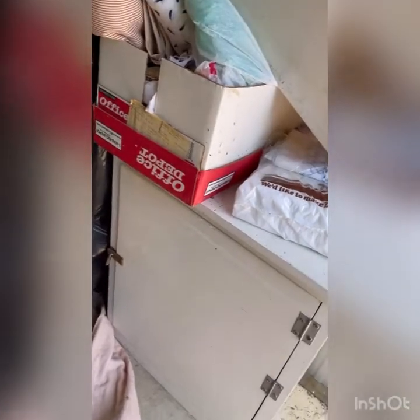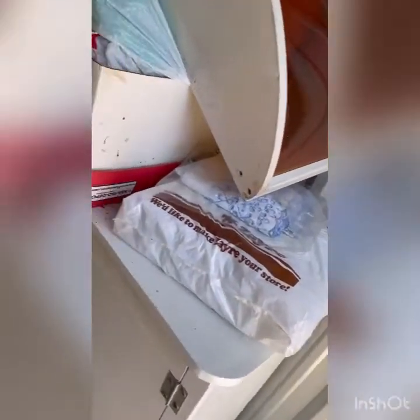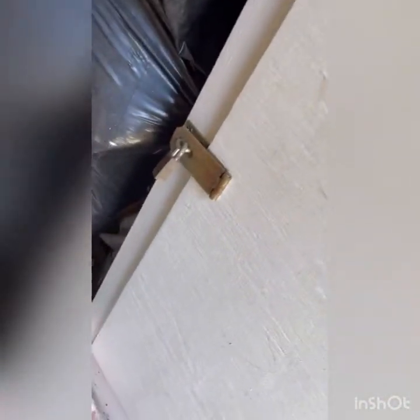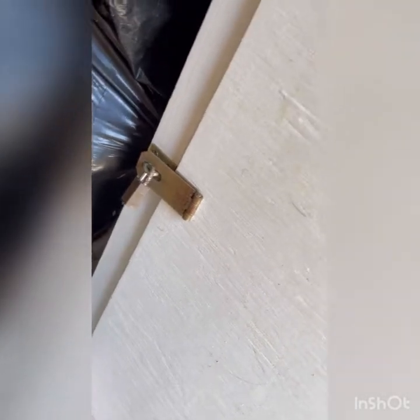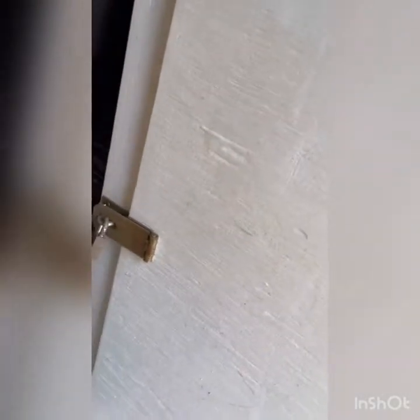Okay, we uncovered this white cabinet thing. It's not a little chest like I originally thought. It's a cabinet, and it's locked. So we are going to have to bust the lock on this. I'm not sure when and where we will do that, but I assure you it will be videoed. Super exciting.